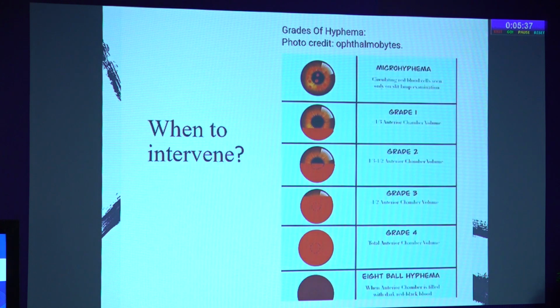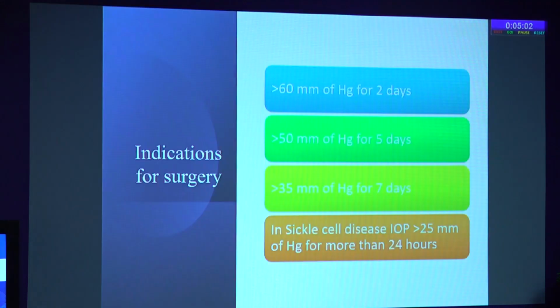So you're looking at different types of hyphema. It's very important to grade the hyphema, especially for postgraduates, and document it properly. Why is it important? Because the treatment guidelines are based on that. For the first two pictures, the microhyphema and grade 1, you can just observe and put them on conservative management. For grade 2 and grade 3, you probably need to record the intraocular pressure and take a call based on it. The intraocular pressure recording in a closed globe trauma is done using rebound tonometry, that is an iCare tonometer. Grade 3 and grade 4, it's better to take them for paracentesis. And you should always remember the 8-ball hyphema, which is a favorite question for examiners.